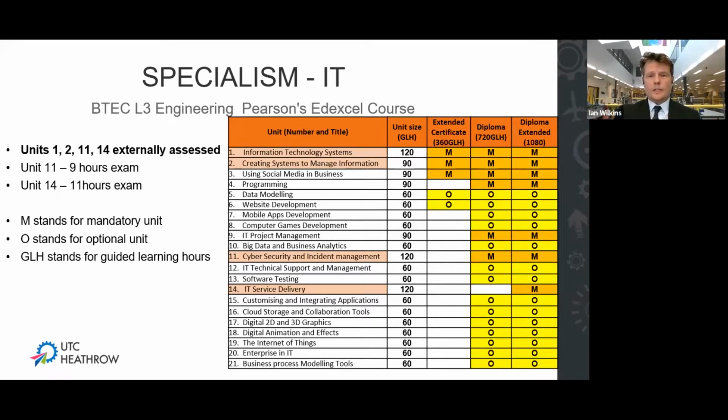So when it talks about the 120 guided learning hours, that means that's a double unit. The 90 guided learning hours means that's like a unit and a half, and the 60 guided learning hours refers to what we would normally call a single unit. Each of the single units gets 1 or 2 lessons a week, and it's the same for the engineering qualification. It's a very similar structure to both sets of courses.